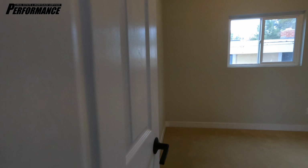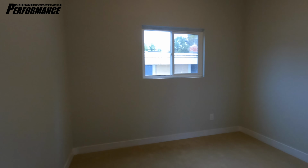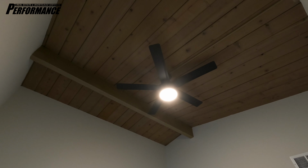Second bedroom's also a pretty good layout, nice and bright. Nice high ceilings really kind of give the room a nice open feel.